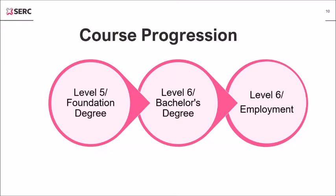For full-time students, there's a number of different pathways available to them. The foundation degree is level 5, okay, so it's a level 5 qualification. It would be the equivalent to what would be the old higher national diploma, okay, so foundation degree is a level 5 qualification. So on completion of that, you have a number of different options available to you.